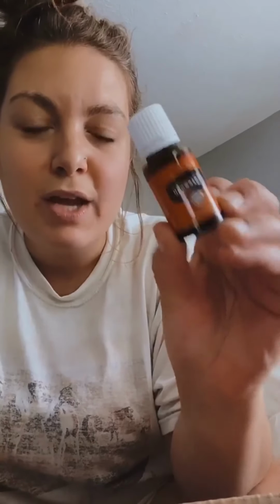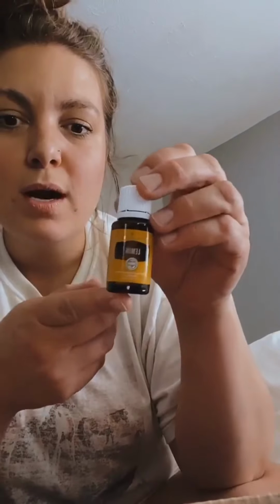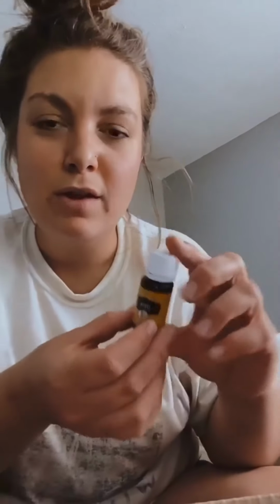Cedarwood is really good for hair growth. It stimulates hair growth. It promotes hair growth, eyebrows, eyelashes, and your roots. Yes, I use that for that purpose, and also to help promote sleep. It's a very relaxing, woodsy aroma, and I really like it. Got lemon essential oil for, okay, this is a whole lot longer than I meant it to be.